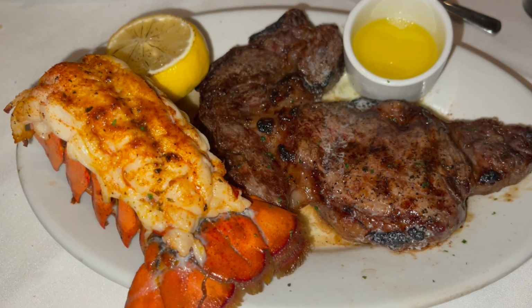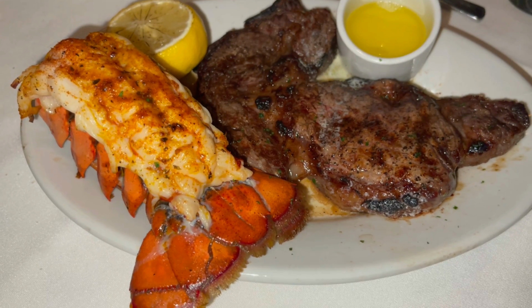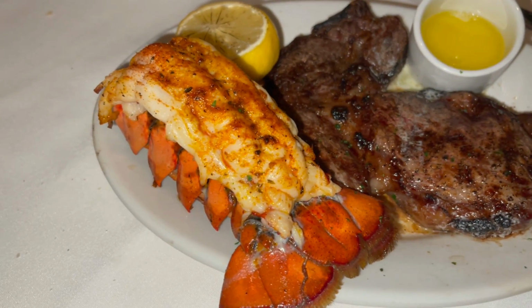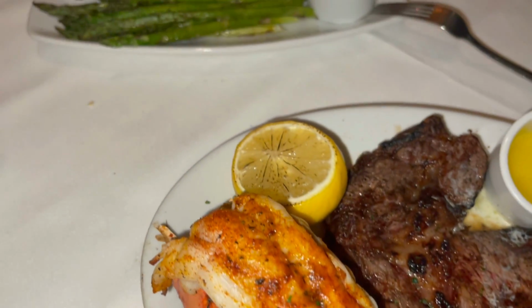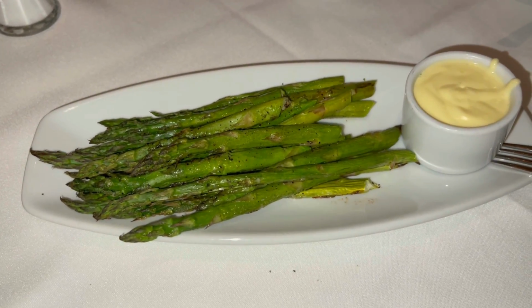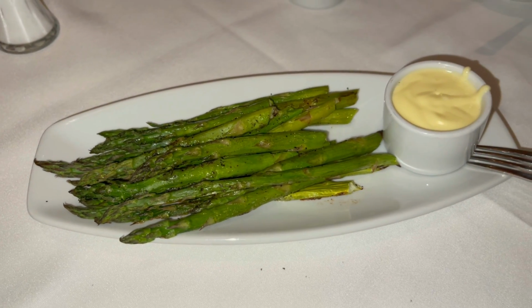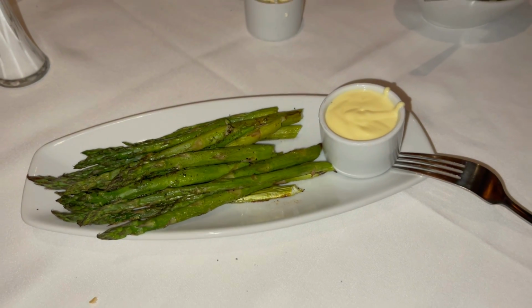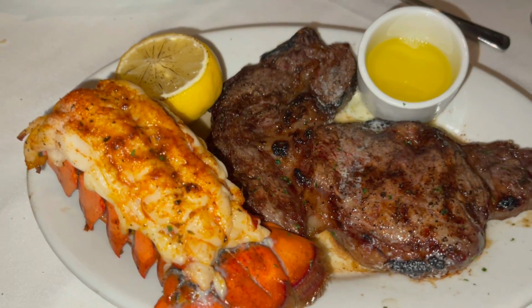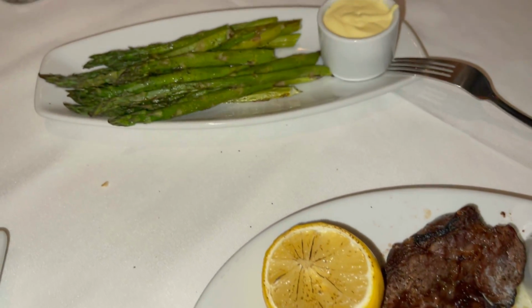I decided to try the combination deal as well, but I upgraded my steak. Instead of the 6-ounce filet, I got the 16-ounce ribeye with a lobster tail. And instead of getting the mashed potatoes or the cream spinach, I decided to get an upgrade in my side. And I decided to try the grilled asparagus. And that looks delicious. Comes with the hollandaise sauce. And we wanted to try the asparagus, so that's what we decided to do because we'll split the sides. But everything just looks delicious. Cannot wait to give it a try.